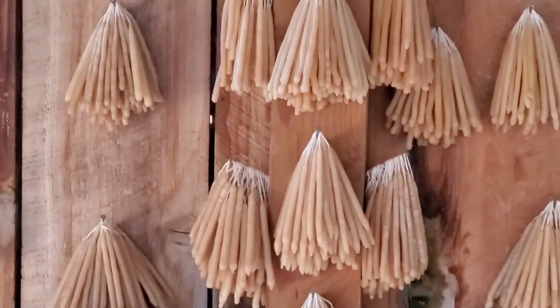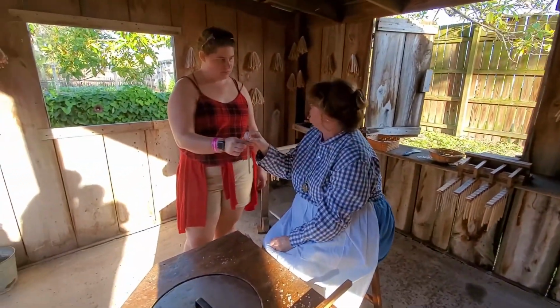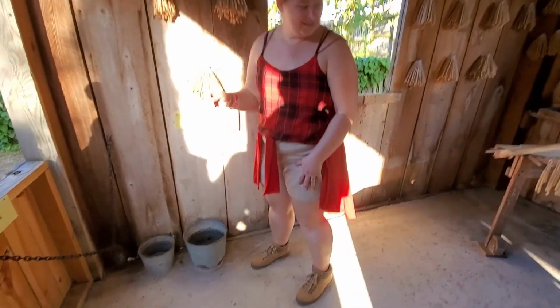So now you're going to dip it in the water, and that will help it. But you're going to have to carry it around for 5 or so minutes in the air and let it dry out. Okay, because if you put that in your pocket, it's going to go to mush.